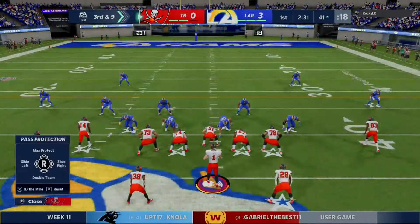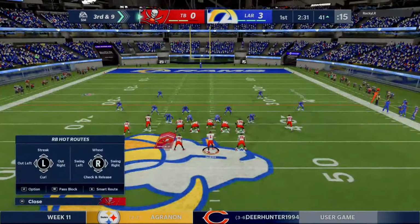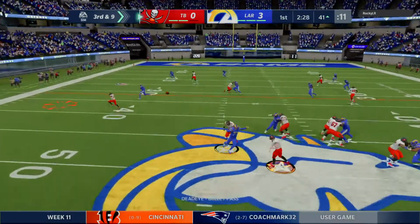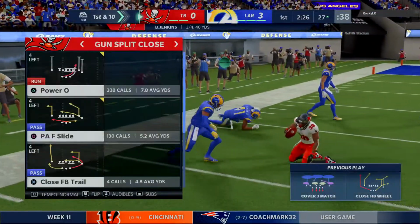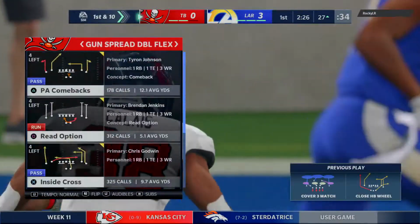If they want a first, they need to get the football to the 32 here on 3rd down. From the gun, Jenkins will get this to his running back, Calais. Yeah, he is out of bounds, but not before he's inside the 30. 14 yards there and a Buccaneer first down.